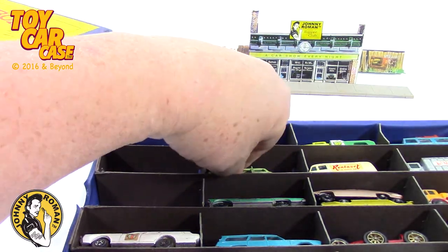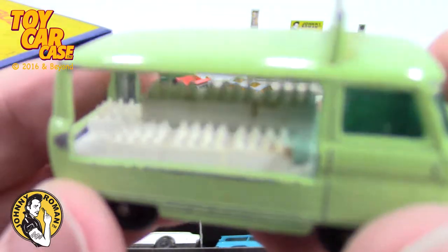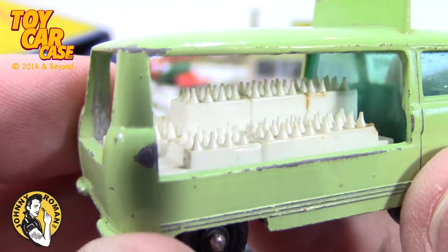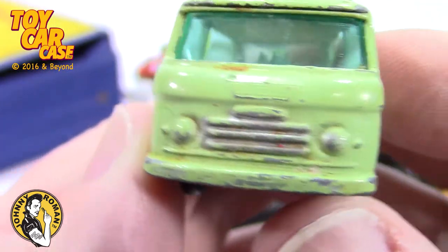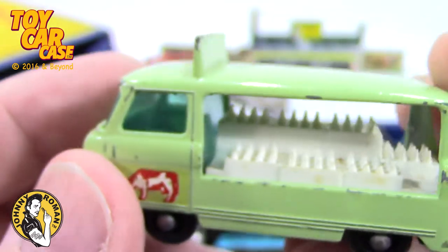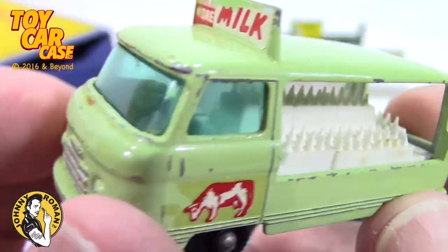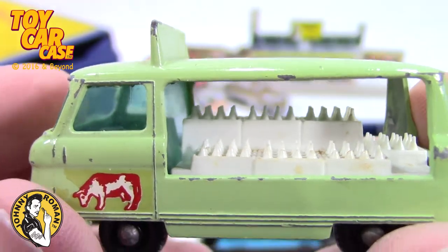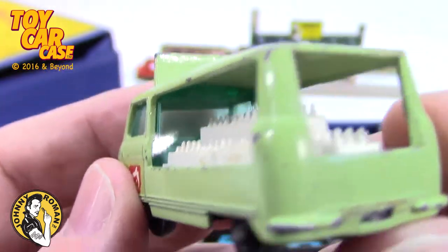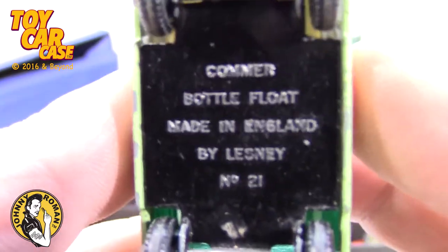Oh, so much. The milk truck. Oh, now, I don't think this is the original milk truck that was in this case when I got it. I don't know where it went, because I remember when I opened up the case, it was in the attic of the garage and all those milk bottles melted. Oh, it was a heartache to see. Don't store your cars up in the attic where it's hot.